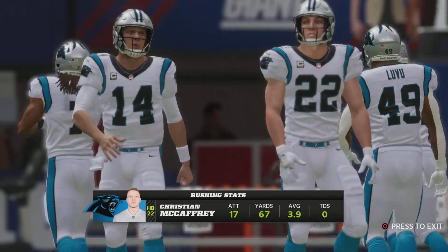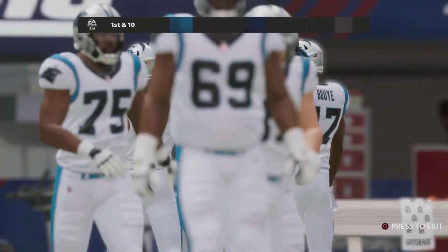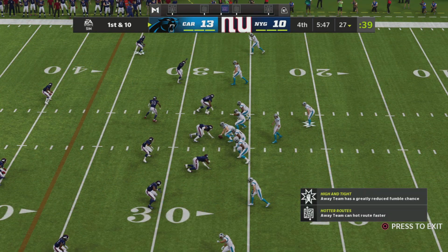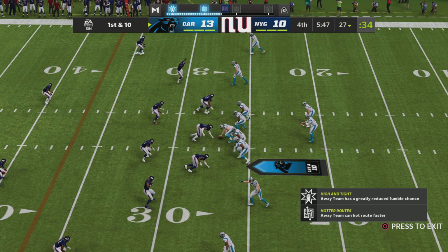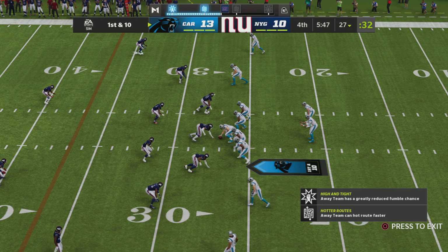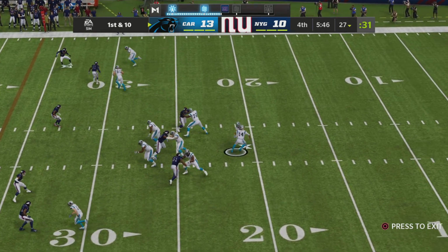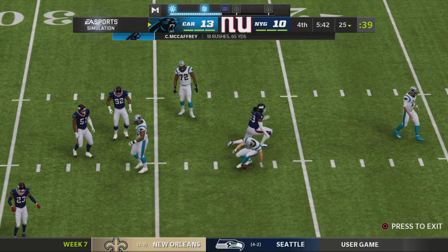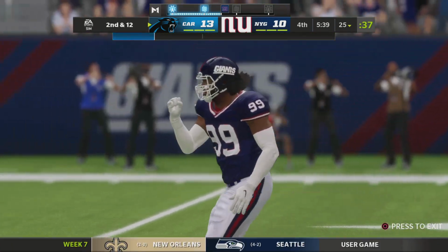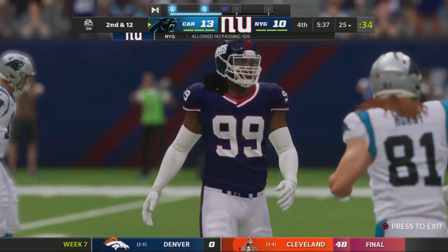Their defense got the stop, forced the punt, and now you really start to monitor the clock as they nurse this slim lead. The drive begins with a run by McCaffrey. And he is going to be stopped cold behind the line of scrimmage. 2 yards the loss, 2nd and 12.